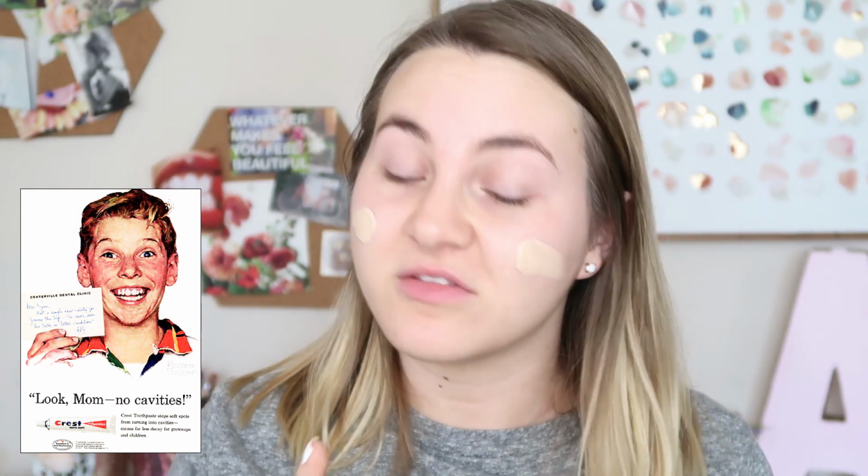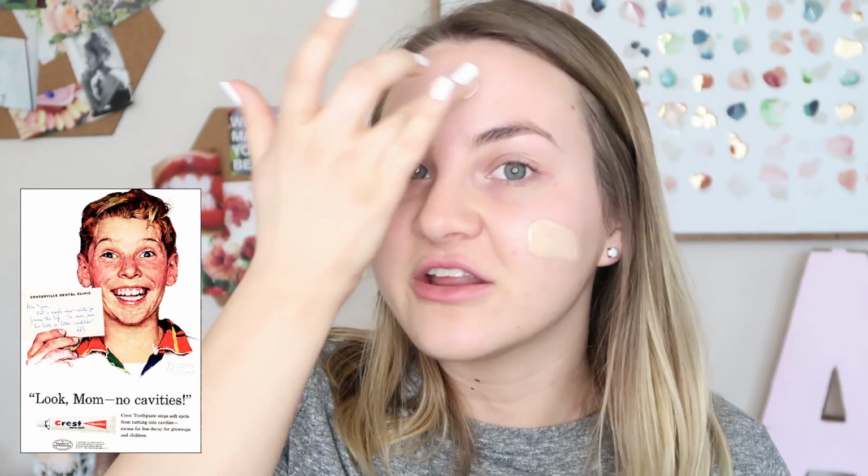All right, so I'm gonna start off with some foundation. This is actually just a sample because the boy in the picture is really, really pale, even paler than I am, which is saying something. So I'm gonna use a foundation that's slightly lighter than my skin tone.